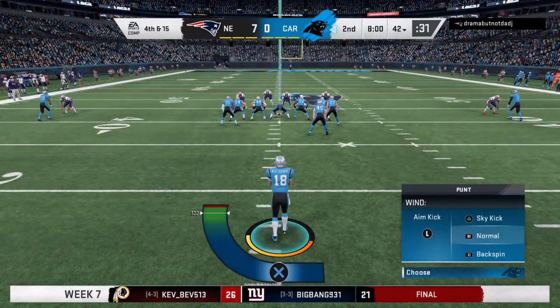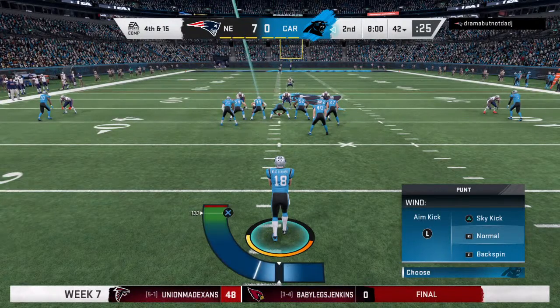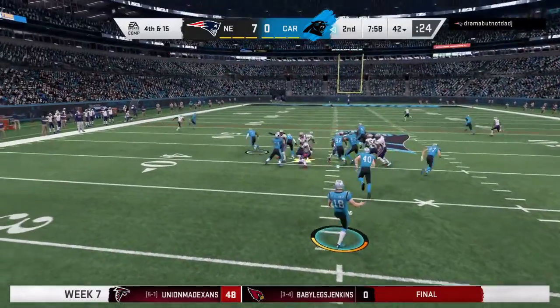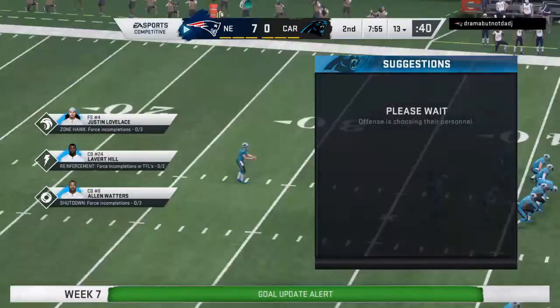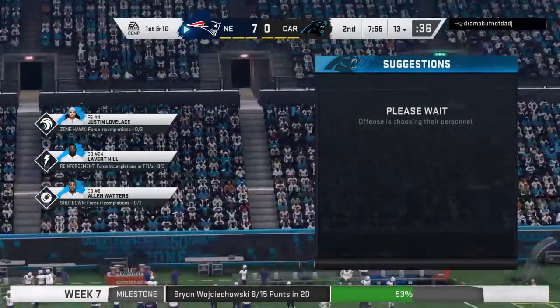Here's the Panthers punter now as he's on to punt for the first time tonight. He gets us away. It's a good one, drawing toward the sidelines. And they'll play keep away from the returner as this one will be marked out of bounds at the 13-yard line. Pretty good spot.